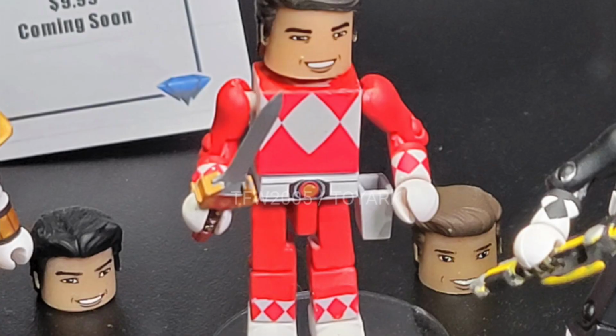So interesting that red was not in the first set, but still I think this is a pretty good set here. I think what's really cool is that you're going to get some swappable heads for these, for both Jason and Rocky for red, for Adam and Zach for black, and for Trini and Aisha for yellow. So I think that's really cool that they give you that kind of option there to display both versions.